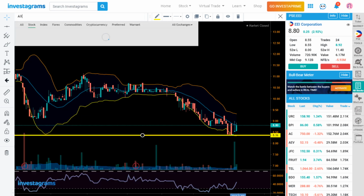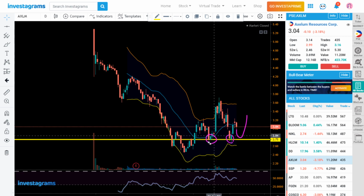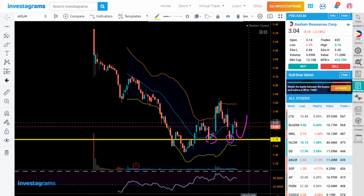AXLM, I know I visited that too. So I have a line there at 2.75. That area where I plotted is a possible support. The reason I said that is because on two occasions, you did a double bottom, and that will be your support. When it revisits that area, it will create a possible bounce.